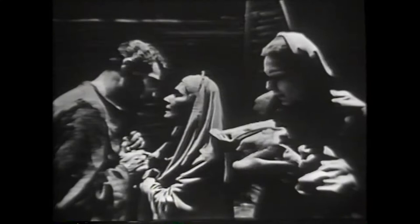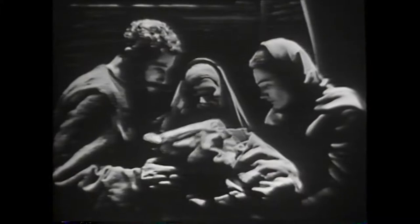I pray thee, Mary, wrap him warm, and set him soft that he may smile. And if thou wish to ease thine arm, give him to me to bear a while. God is our friend, whereso we wend.